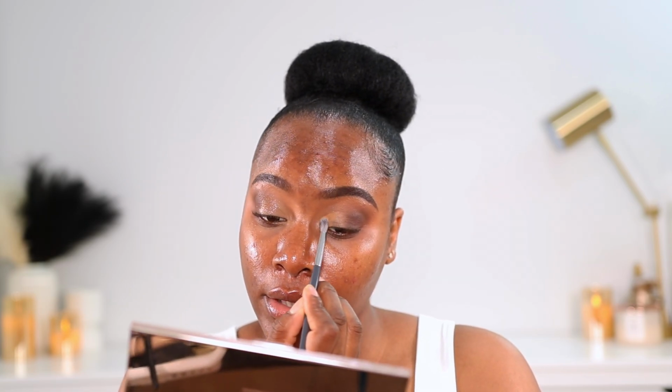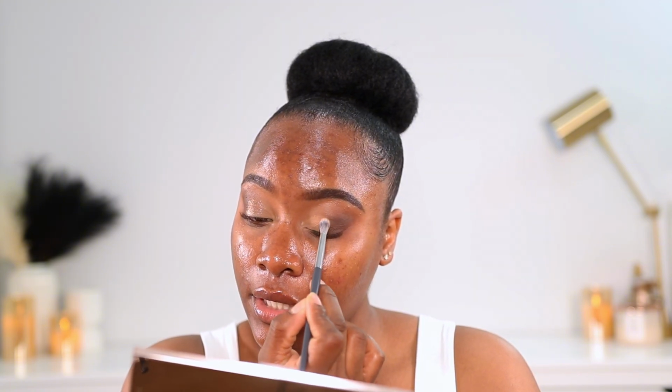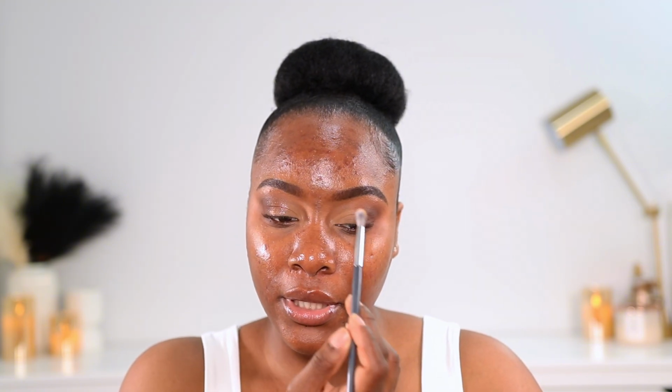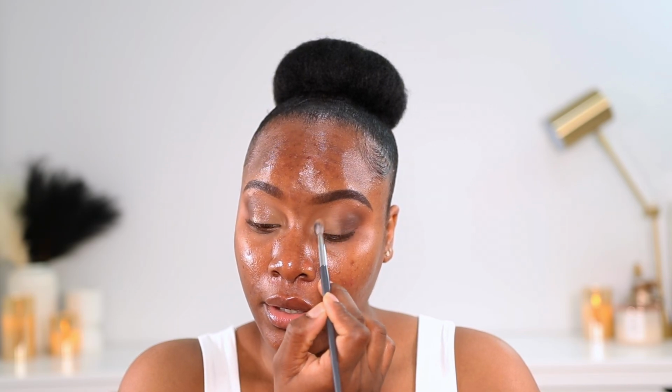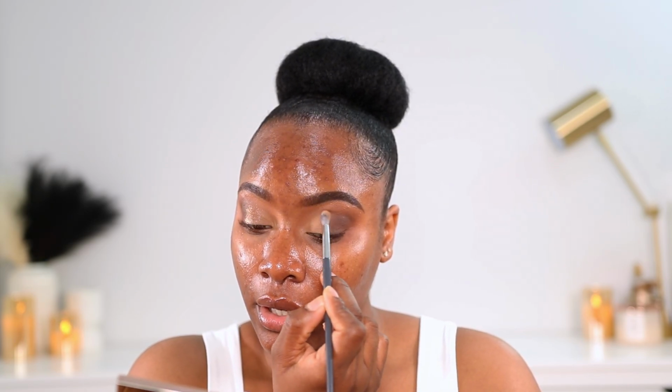And I used this on an A502 and just set that concealer. And as I'm setting the concealer, I kind of blend it a little bit, just so the cut crease line isn't harsh.